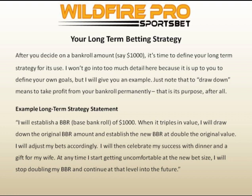So here's an example of a long-term strategy statement. I will establish a base bankroll of $1,000. When it triples in value, I'll draw down the original base bankroll amount and establish a new base bankroll at double the original value. I will then adjust my bets accordingly. I'll celebrate my success with dinner and a gift from my wife. At any time I start getting uncomfortable at the new bet size, I'll stop doubling my base bankroll and continue at that level into the future.